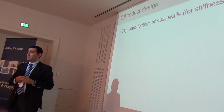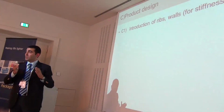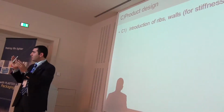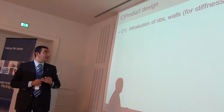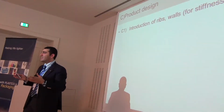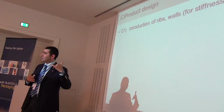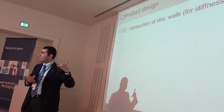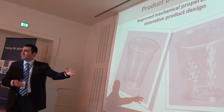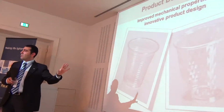There is also, let's say, the very common thing in our industry, the designing factor. After the raw material, the petrochemical plant, and after our own additions to the material, there's another chance to reduce the weight of the product, and that's the introduction of ribs and walls for stiffness. There are plenty of designs and applications in our market, in food packaging, that we have done for years to reduce the weight, which you have seen in the last 20 years in PET bottles and yogurt cups. Just very simple examples that we all know, of how the designs and the weights have changed in the past and today.